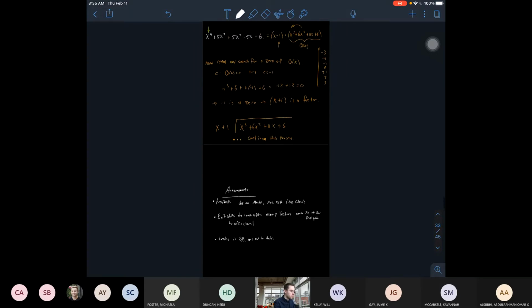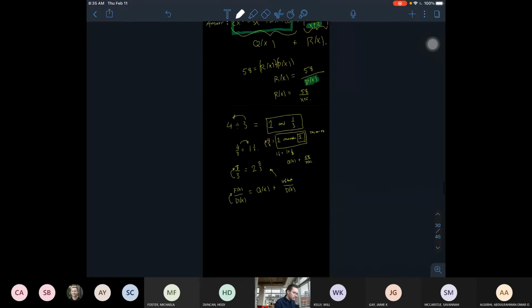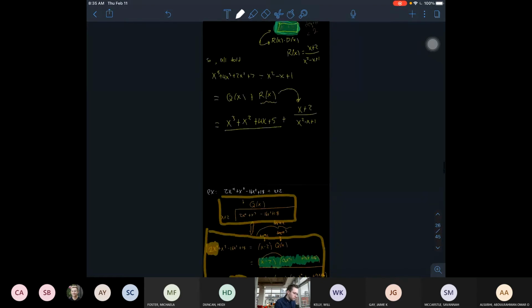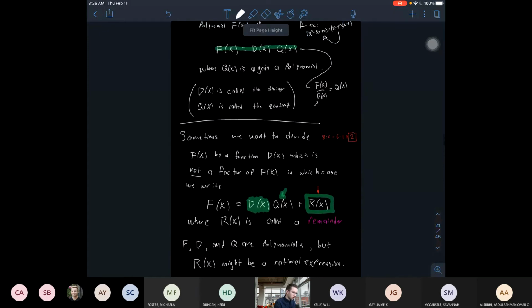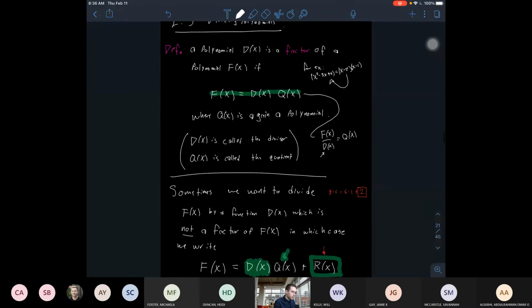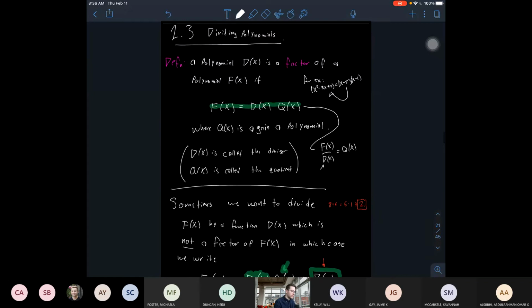Before we start with the new material, let me go back and review really quickly what we learned last time. Last time, we started with this algorithm for how we divide polynomials. And we had this overarching equation, f of x is equal to d of x times q of x. If we can write an equation like that, then we say that d of x is a factor of f of x.